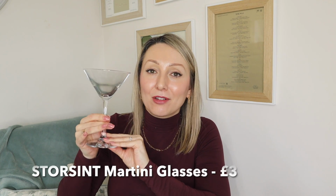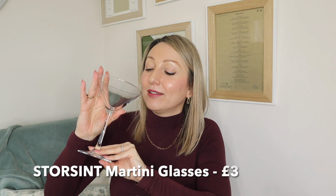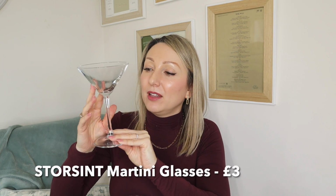And then also got a couple of cocktail glasses. I can't believe the price of cocktail glasses. Cocktail glasses in some places are so expensive. Found these, again, I think they were around £2.50, £3. And I really like these, like the martini glasses, but then they also have the rounder glasses as well. So I've got a couple of the rounder ones, and then I got a couple of these ones.